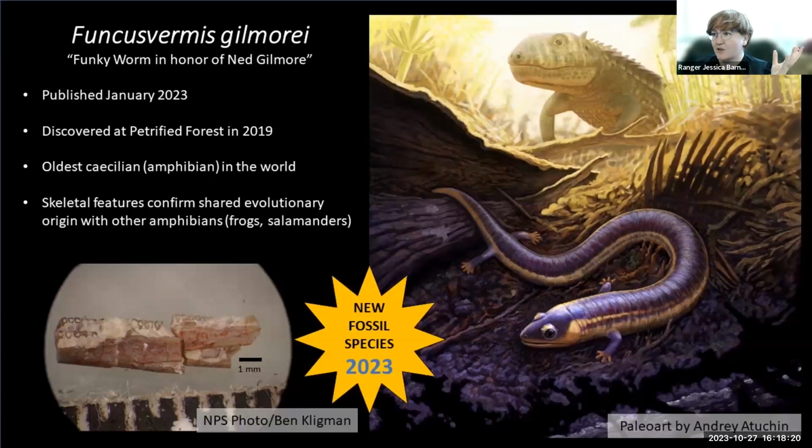And then we have Fungus vermis. So this is our most recent species. This publication came out in January. This is the funky worm. So as I showed on our sticker, this is our Sicilian. This Sicilian is in fact the oldest Sicilian found in the world. It's 35 million years older than the next oldest, which is pretty exciting. This little jaw was collected during screen washing, cleaned with a pin vise, and then glued together with Butyl B76.